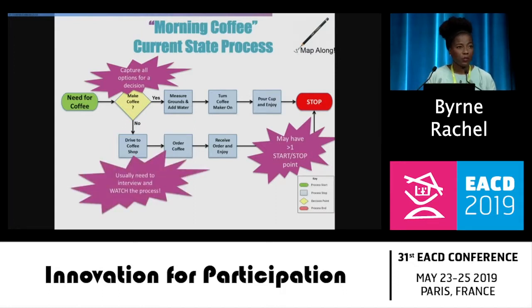And in order to come up with your process, because they will generally be far more complicated than making your morning coffee, you need to watch the process that's going on in your institution. Talk to all of the people involved in the process, do interviews, watch it, and see how it actually goes rather than how you imagine that it goes.